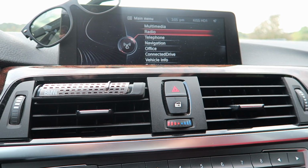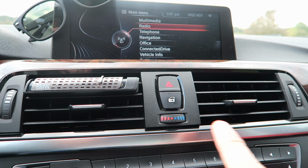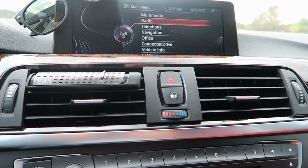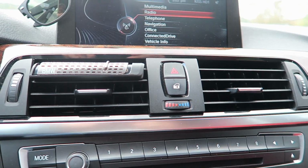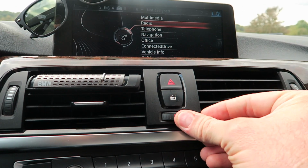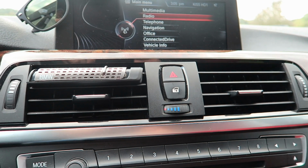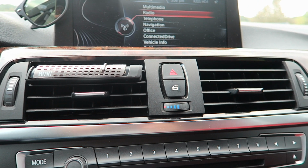Another quirk about BMWs that I think is lost on people, and probably myself included if I'm being honest, is you see how you have this little dial here? I was told by BMW that this is to tint the air. So if you see here, we have the temperature set at 71 degrees. But let's say you want a 71 degrees that's a little warmer. You just slide it over that way. Or if you're one of those people that prefer 71 degrees to have a slight tint of chill in the air, you slide it over that way.